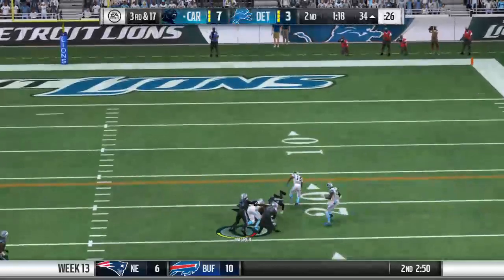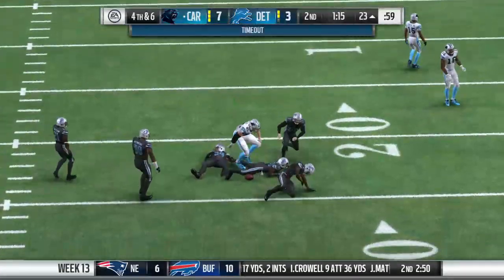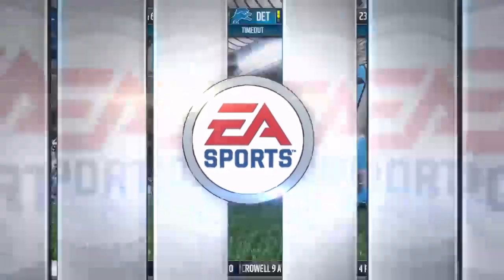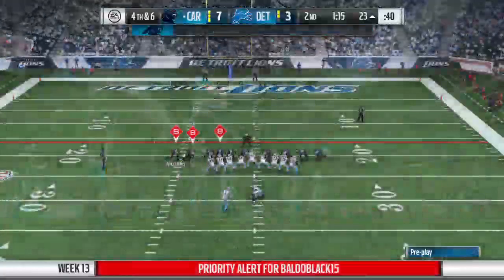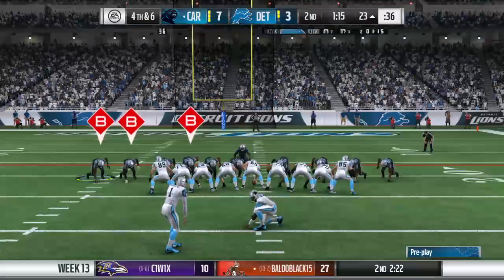Complete to the right side. It's Eifert. They'll get 11, but it'll still lead to a 4th down. And now the Lions going to stop us momentarily as they call a timeout. It's just their first, so they'll have 2 remaining here before we get to half.